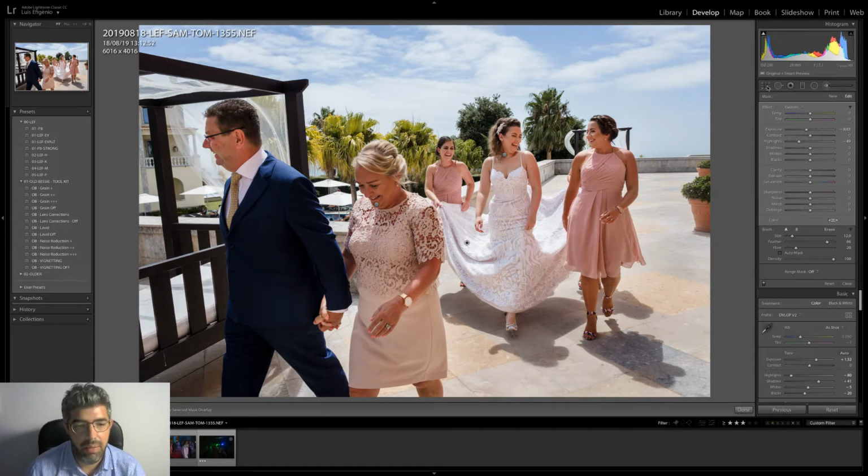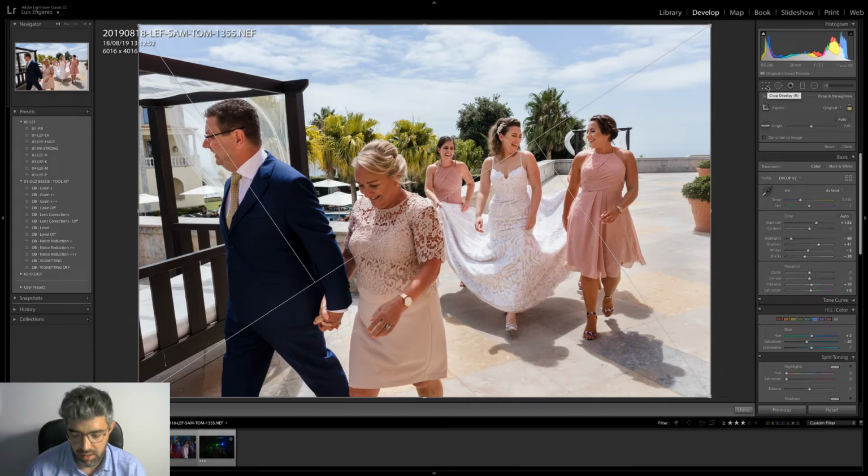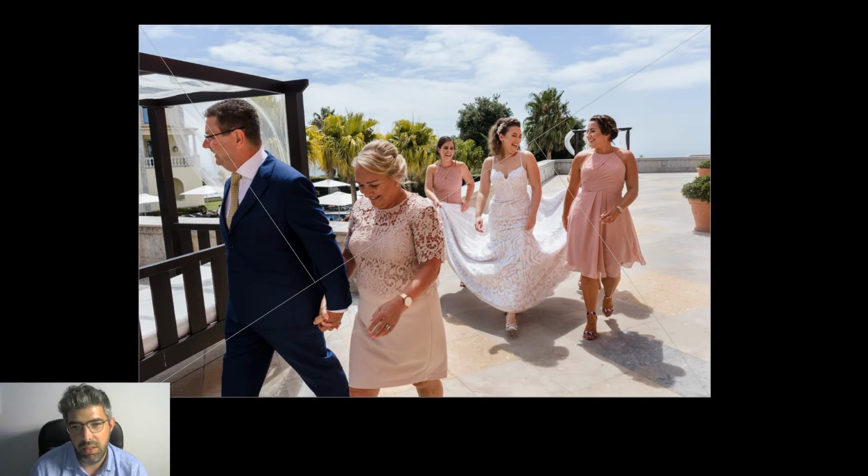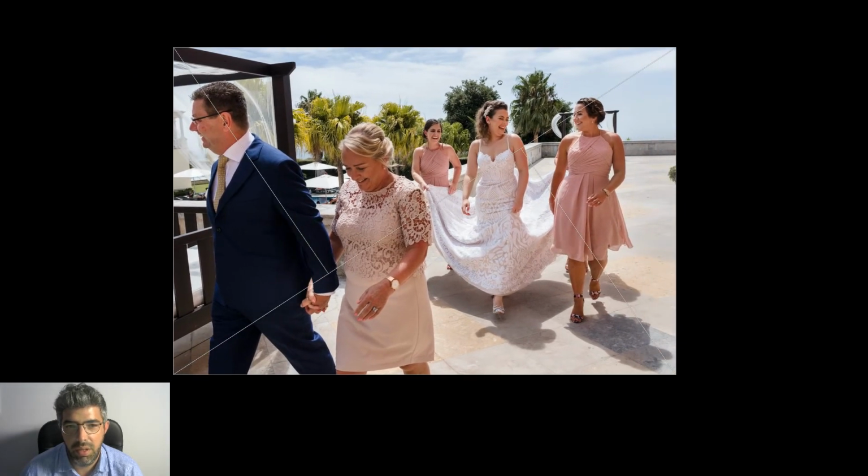When we are entering the cropping mode, I can change the opacity of the screen. I can type the letter L to enter this mode, and then I start cropping.